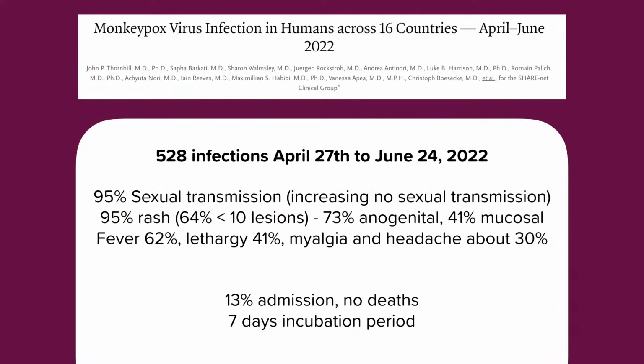So here's a New England Journal article from last week, and let me quickly summarize this. This was from April 27th to June 24th, and this was a consortium of hospitals across the world. 95% of the cases in this series were sexual transmission. 95% of these people had rashes. 64% had less than 10 lesions, 73% of those were anorectal, 41% were mucosal, fever in about 62%, lethargy in 40%, about 30% of the people had myalgia, headaches, so just sort of a viral syndrome-like thing.